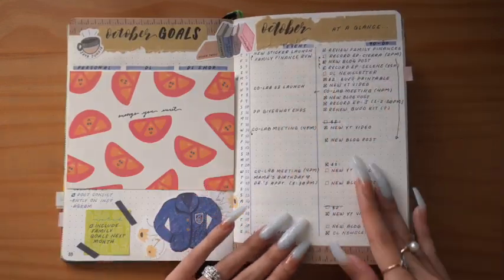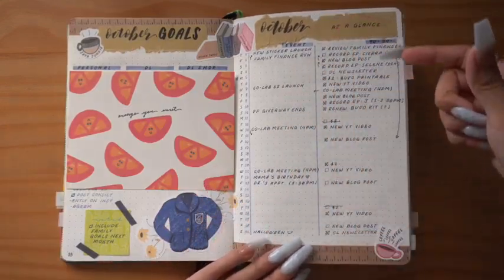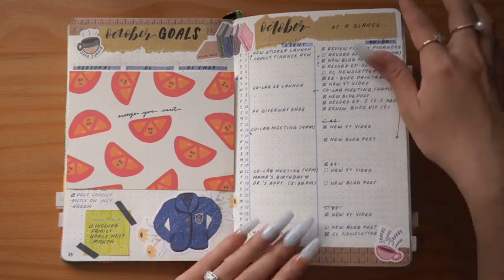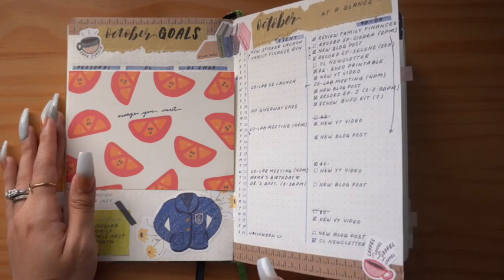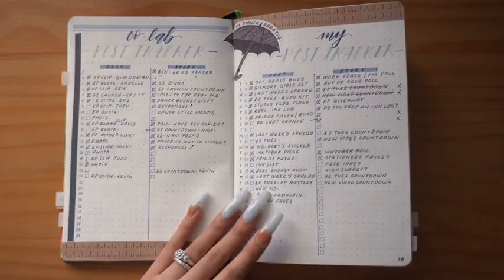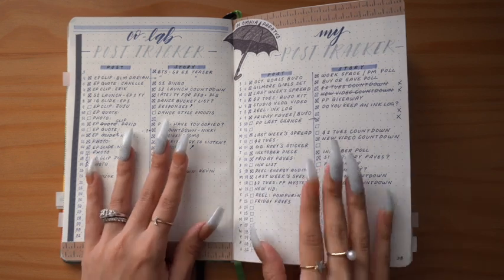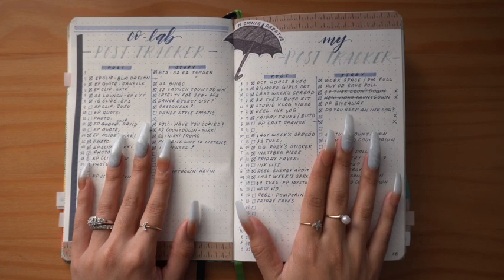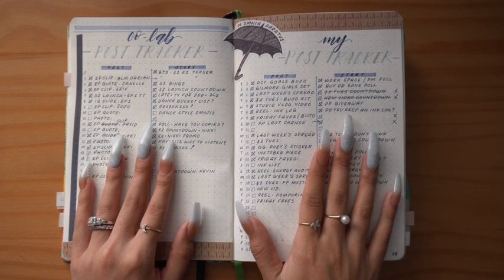And then again, for October, I tried that running list, and it worked because it was an easy, simple setup. However, I did move back to a traditional calendar, I think after October. Really liked tracking things in my bullet journal, and not to the point where I wanted to be obsessive about it. It just really helped me organize my thoughts, and that was my primary objective.